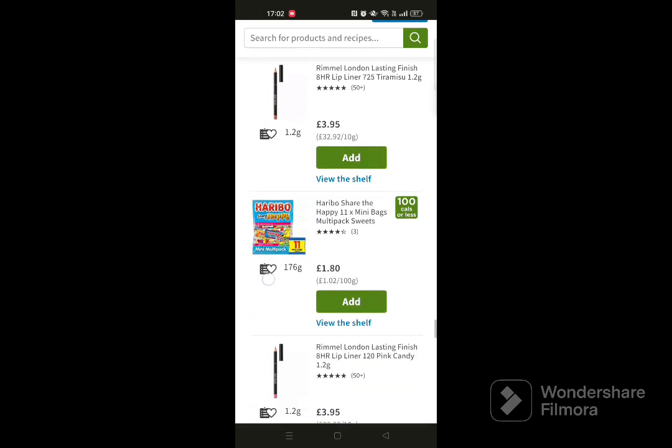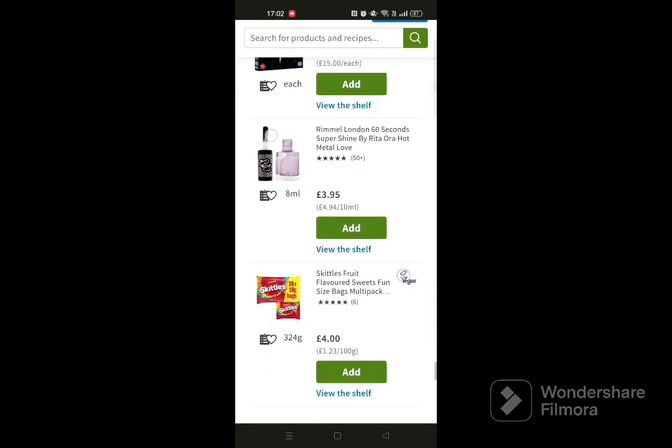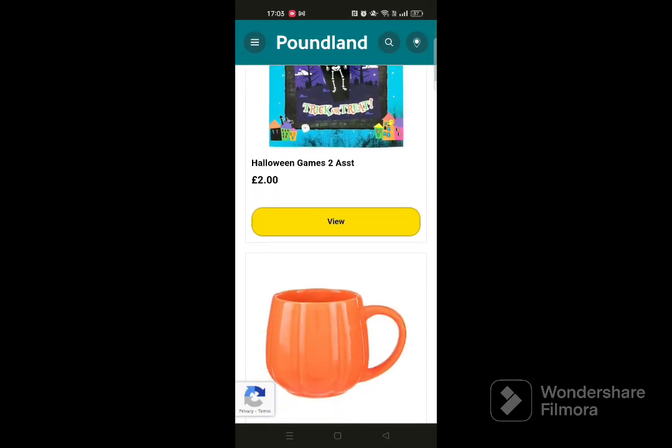And they also had a few makeup items as well, which you might use for Halloween, but other than that, not a lot.